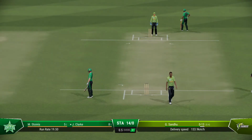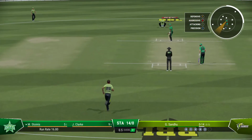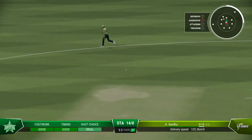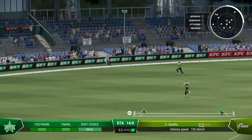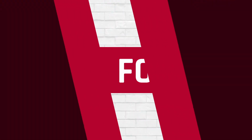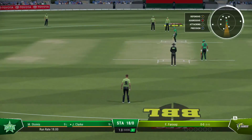Got forward well and was able to drive the ball. A lovely shot and good running. Yep. Great shot through the gap. You don't chase those down. Brilliantly timed off the back foot, and that's raced to the boundary. A brilliant over for the batting side. Not so for the bowlers.